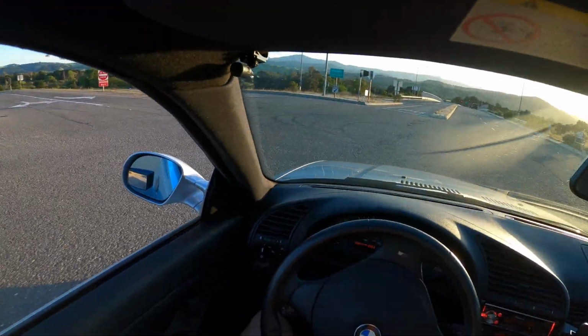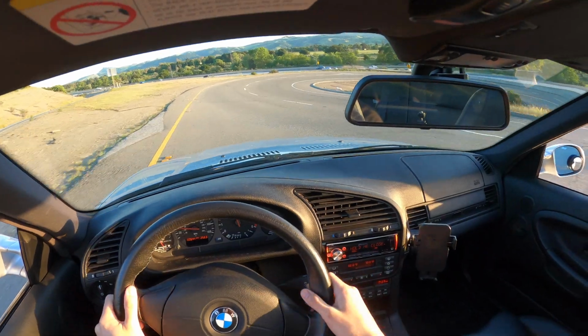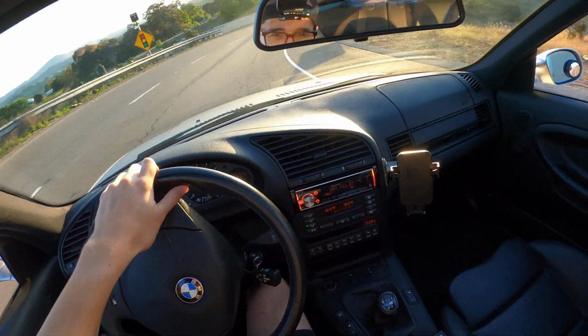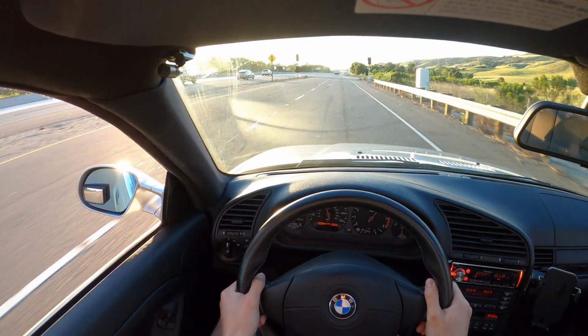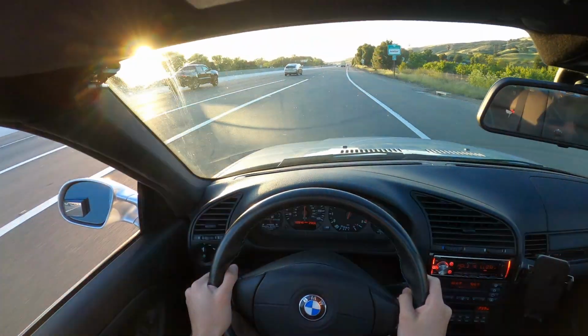Now, since this track event, I have done a few other things. I do have some other things in store. I found some used Ground Control coilovers. Those are installed now. I also got some Cosi K1 wheels, and now I'm running a square setup. So I'm glad I did a baseline of the car stock at Laguna Seca.